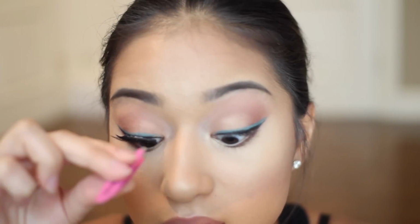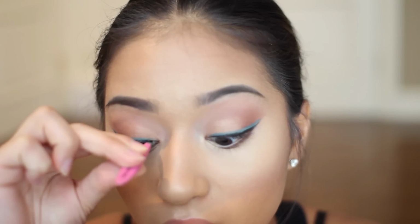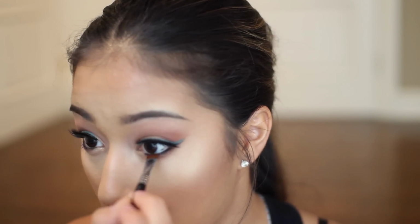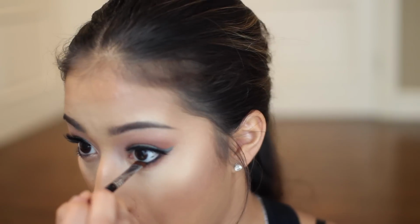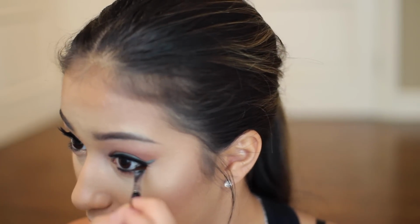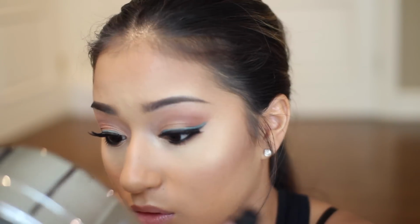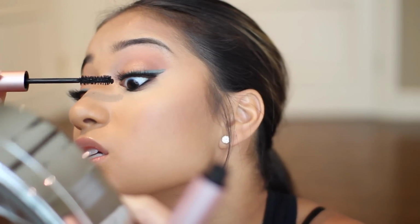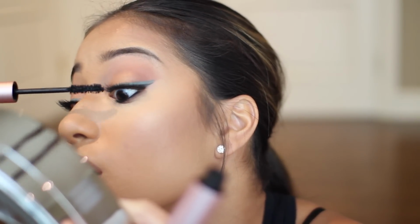I forgot to put on mascara. So I'm going to be taking my Urban Decay eye pencil in the shade Perversion and setting my lower lash line so it doesn't move. And some of it is in my eye, I admit, but it's all good. It's gonna go away. But you don't want to apply too much mascara on your fake eyelashes, so you can reuse them.